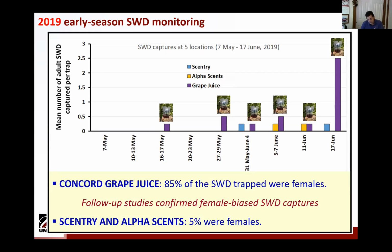As I mentioned before, this is male and females combined. So when I just take all the information from the grape juice, I found that 85% of the flies are females. And then we did follow-up studies in the laboratory, also in the field, and we're confirming that this grape juice is very attractive to females, more than males. But in contrast, you can see in Sentry lure and Alpha Scents, only 5% of the flies were females. So you're going to attract a lot more males than females with these commercial lures, but you can expect more females than males with the grape juice.